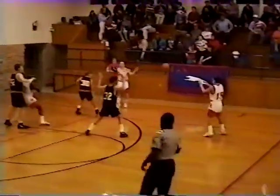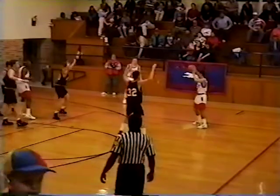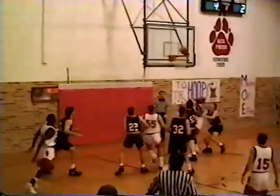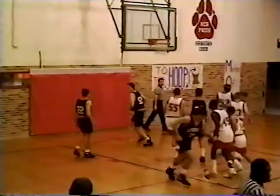4-2. Greyhounds lead. Chris King will work it down. Right wing to Marion. Back to King. With Frazier working out on him. First at left corner. Here's Deaver once again, and he'll put it up. It ended up no good. Stevens rebound. Layup. Good. Scott Stevens got the board. Laid it in. 6-2 our score.